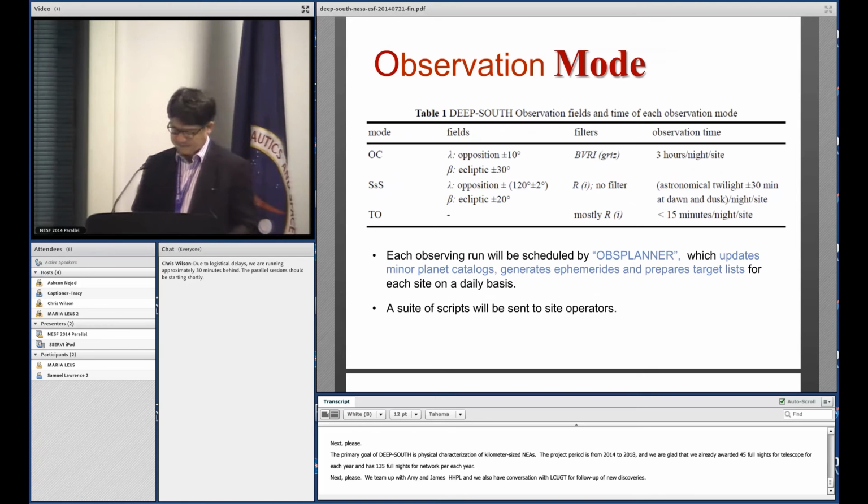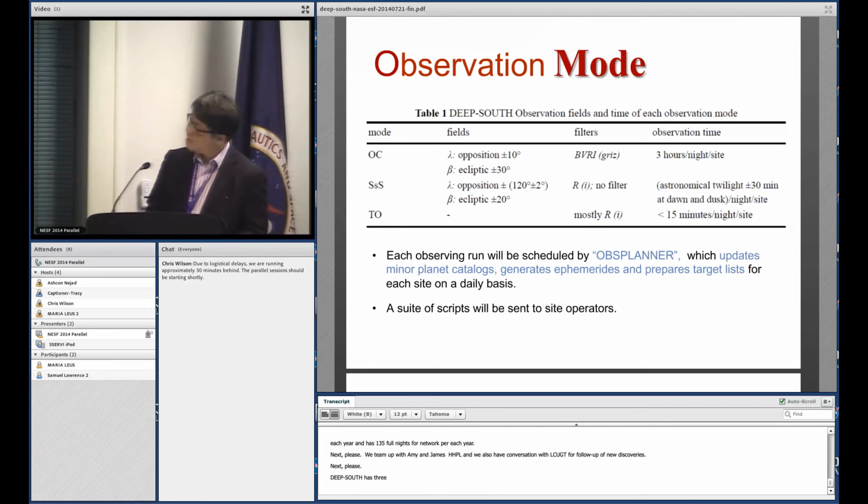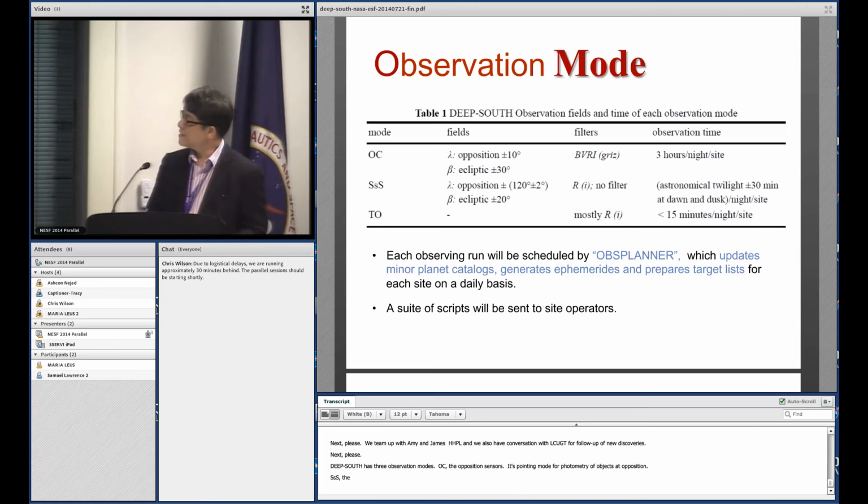Deep South has three observation modes. OC, the opposition census, is a pointing mode focused on photometry of objects at opposition. SSS, the sweet spot survey, is a blind scan mode in search for Atens and Atiras in the morning and evening sweet spots. TO, the target of opportunity mode, will be devoted to space mission targets and high priority objects for follow-up.